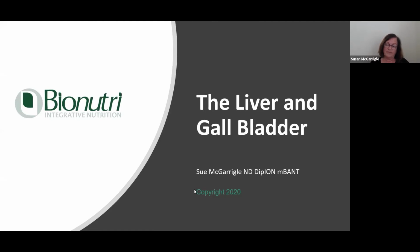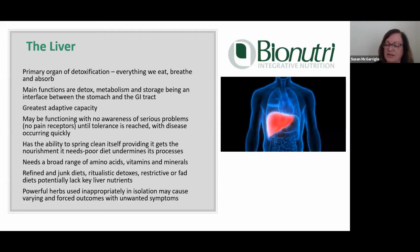So the liver, rather important. It's a massive organ, as you can see there. I've put a picture up of where it's situated. I think we all know where that is. And it is the primary organ of detoxification. And you appreciate that everything we eat, breathe, and absorb needs to be dealt with. And its main functions, of course, are detox, metabolism, and storage, being an interface between the stomach and the GI tract.